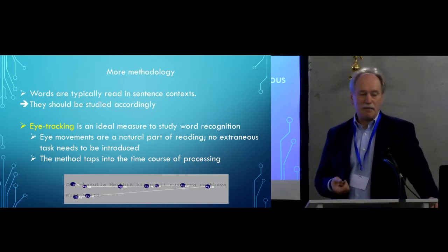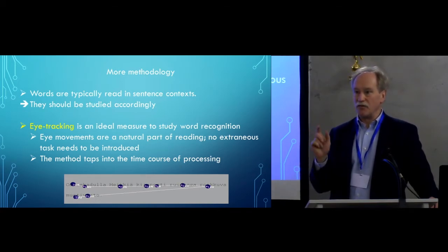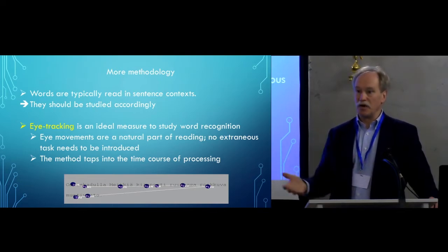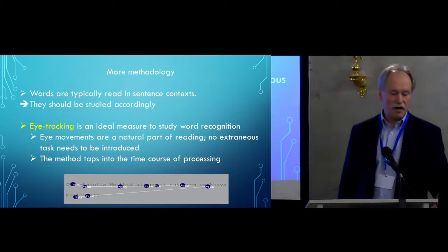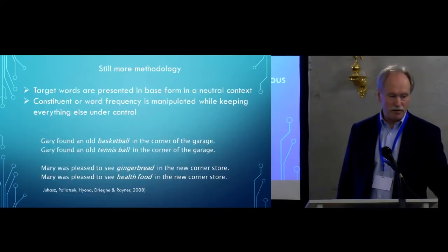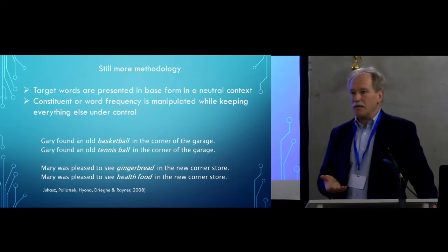But also, what's nice about the method is that you don't need any extraneous task. You don't have to press a button when you recognize the word or something. You just read naturally and then you get all the data for free. So that's why we've been using the method for our study purposes. Okay, one more slide about the methodology.